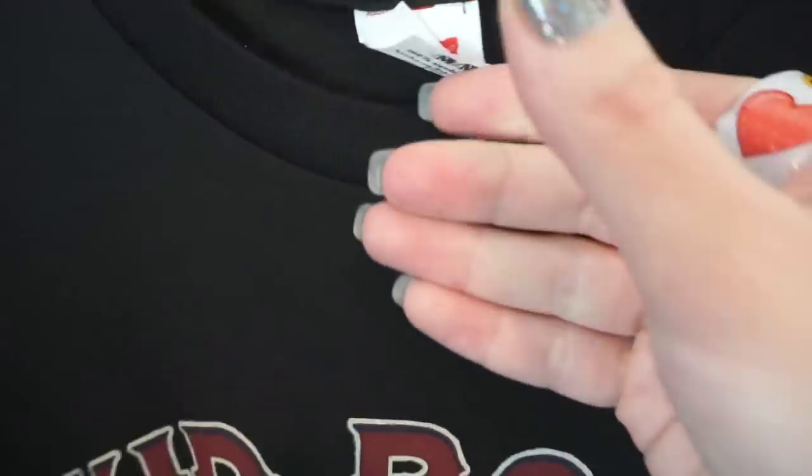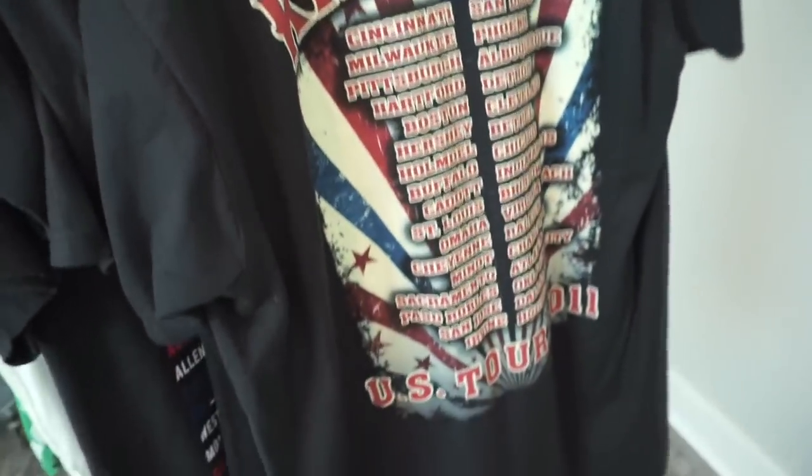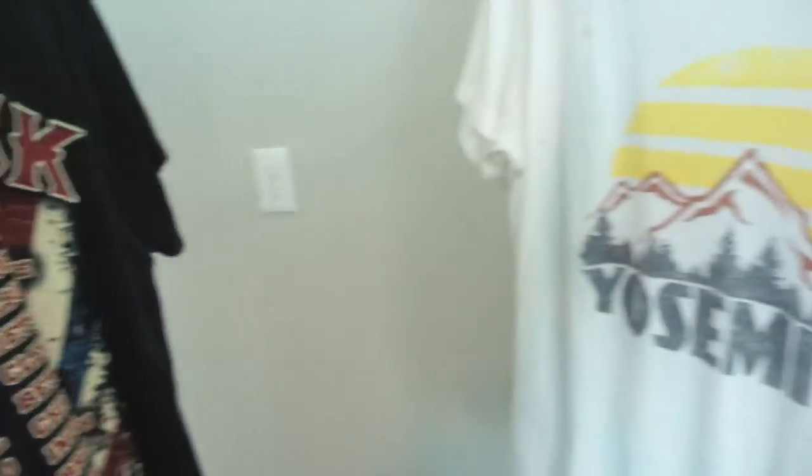Next up is a Kid Rock tour t-shirt. This one is a size, I think it's a size medium. Yes, size medium. It's got the dates on the back. I'll probably list that at $35.